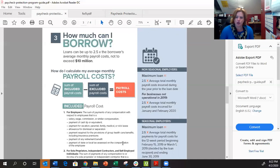There's this whole thing around independent contractors, and are they included in calculating out the 2.5 times your average total monthly payroll or not? This is certainly a big deal in my world because the businesses of the size that we work with typically do have some independent contractors that work with them pretty exclusively, and they're paying a significant amount of money to independent contractors.